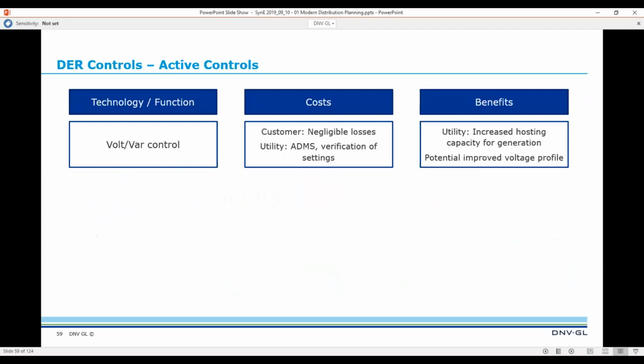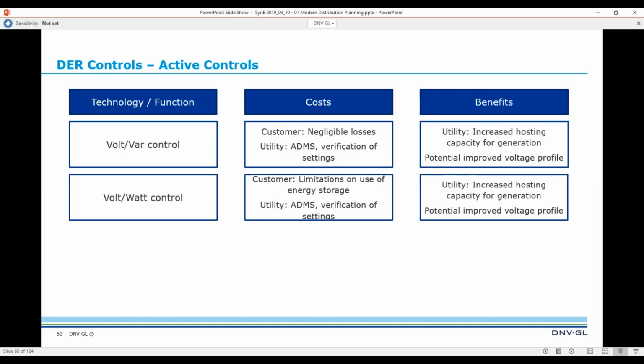Next is the active controls. So we have volt-var controls that we can apply to advanced inverters. The good thing about that is that there are negligible losses for the customer, usually as long as they have enough inverter capacity to comply with the volt-var curve. But again, the utility may need to invest in some ADMS systems. And as before, it allows the utility to increase the hosting capacity for generation on the system. And also potentially, if there's a lot of generation out there, it can improve the voltage profile on the feeder.